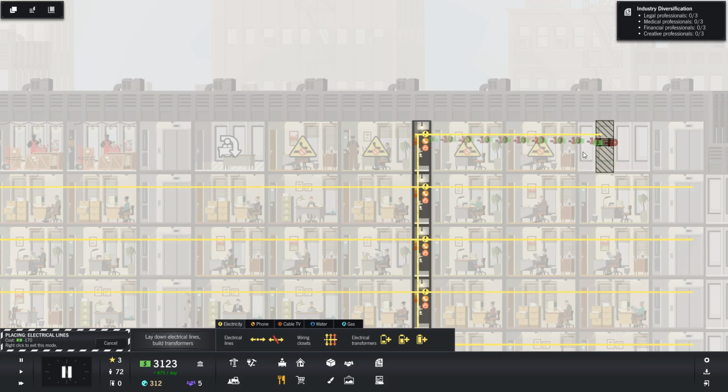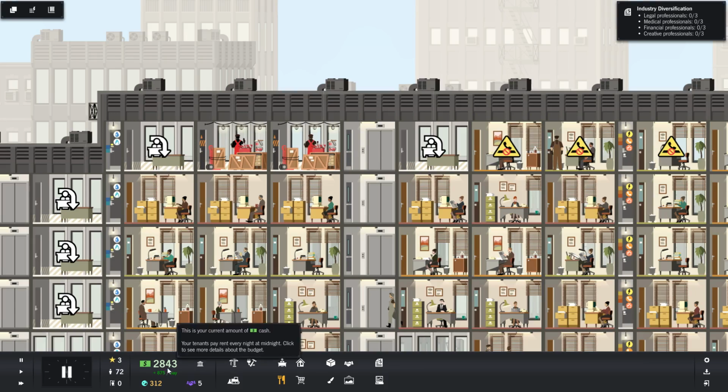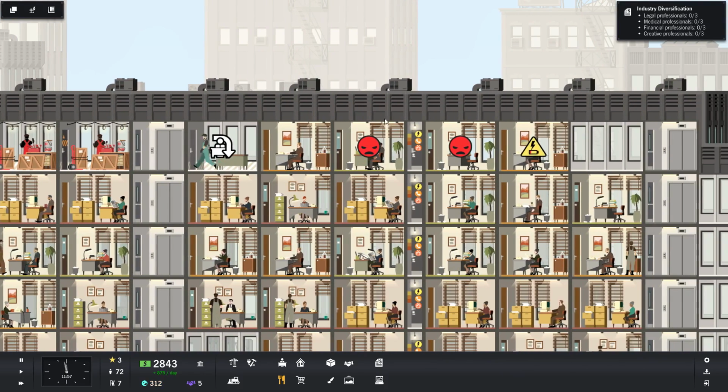We need to add in phone, and we also need to add in electricity along this floor as well, which is easy enough to do. So with that should hopefully deal with the satisfaction.